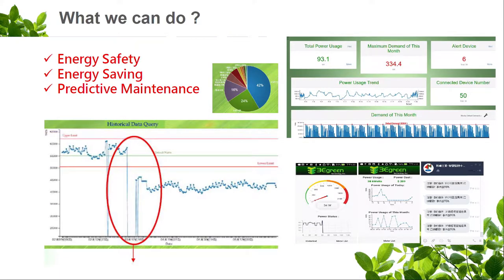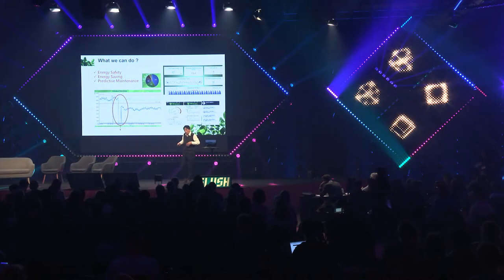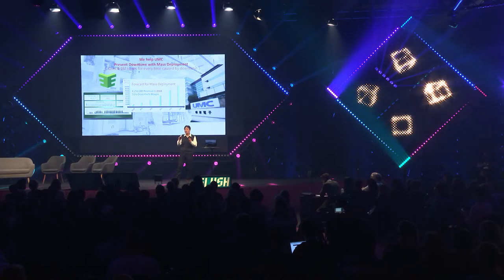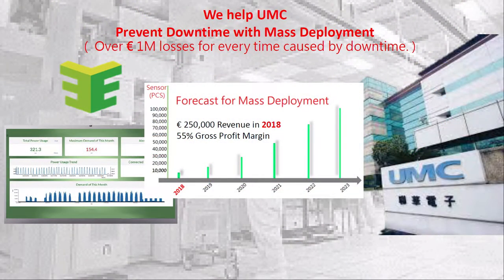We have our customers for energy safety, energy saving, and predictive maintenance with data analytics. UMC is a famous global semiconductor company. They operate 24 hours. Every downtime will cause losses of over 1 million euro. So we help them prevent the downtime with mass deployment, in succession according to the forecast schedule.